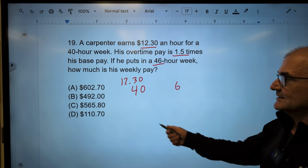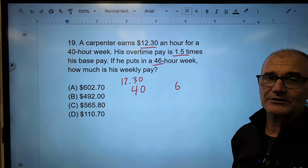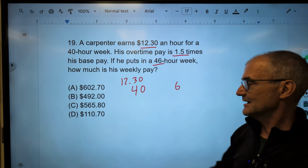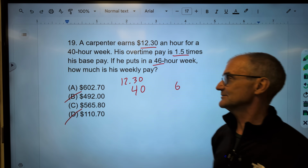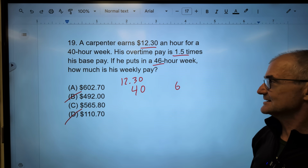Let me see if we can eliminate any answers here. Well, 40 times 12 is 480. So just in regular time, he's going to make somewhere around 480, probably 492. So we could cross out that one. We could also probably cross out that one. And those are the only two left. Because those two are so close, I think I'm going to multiply this out.